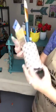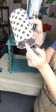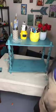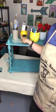But you like this. This is a true story. This is just a can of vegetables we had one night. I wrapped some polka dot material around it. Now we got ourselves the most adorable polka dot can, right? Love that. And think about all the sizes that you could get.